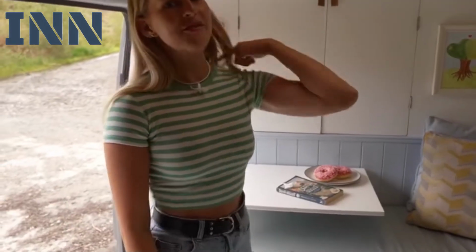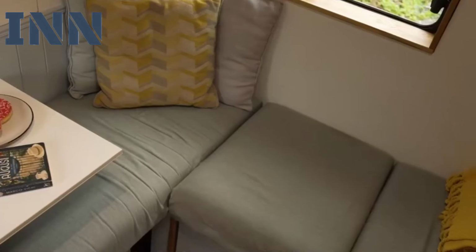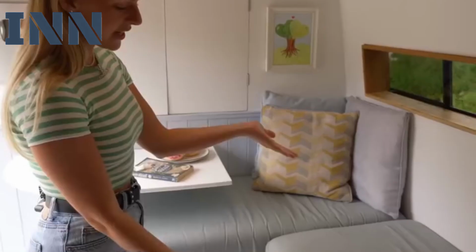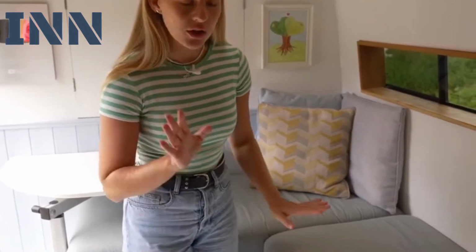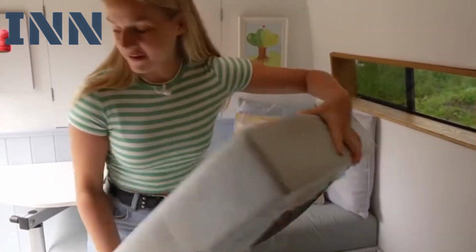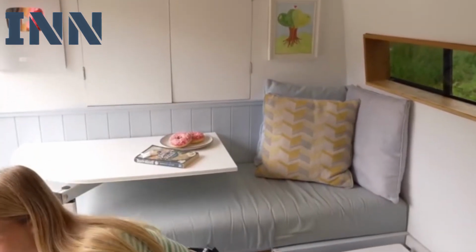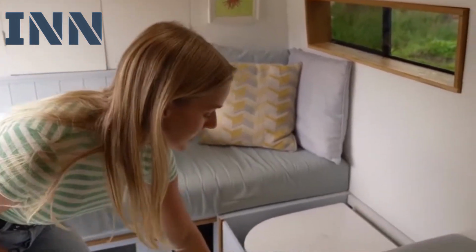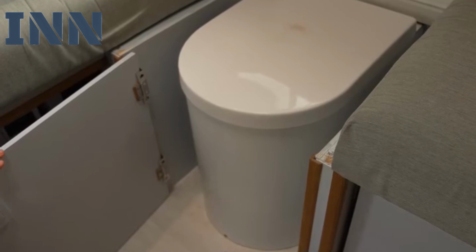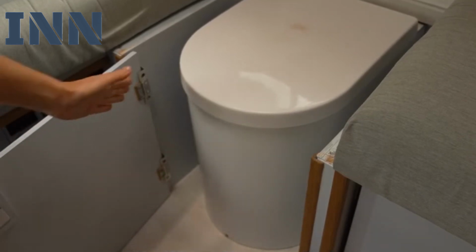What we also have, and so many of you guys have been asking about this. Yes, the answer is yes. We have a toilet, but it's just hidden away so well. It's in here. Now, there's a couple of different ways to get to it, but if you actually wanted to use it and not to show it, what you would do, take this little pillow off, like that, open this little cupboard, and voila! It's literally ready to be used.